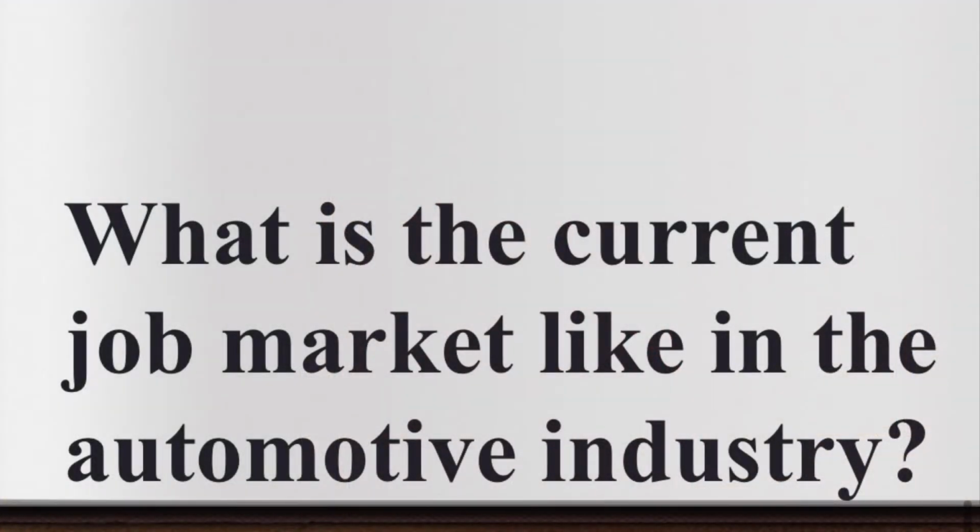What is the current job market like in the automotive industry? There are a lot of opportunities out here in the automotive industry. There's actually a technician shortage that's out there. We're having older technicians that have retired, and we're not always having younger technicians come into the industry because it is a little harder work than maybe working in an IT field or something like that.